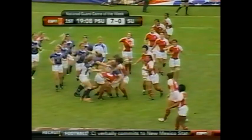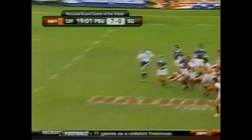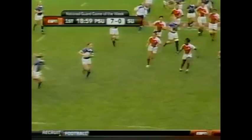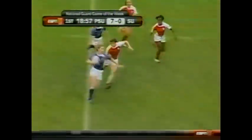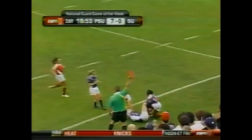Daly. Oh, nice ball retention. A couple of Stanford players fighting for that ball. Good strength. Fourth phase, Brian. 4 phases. Count them. Little space outside for Muir. Gets it to Furlick. That's Muir, actually. And she's wrestled into touch.